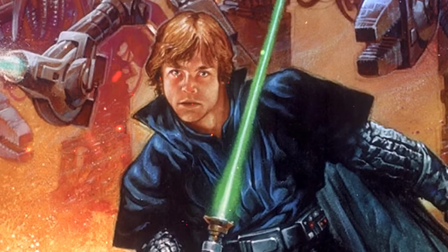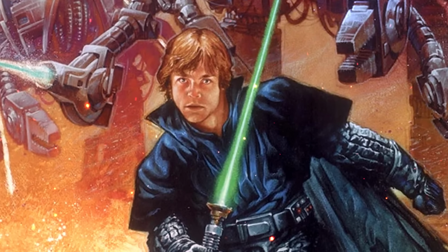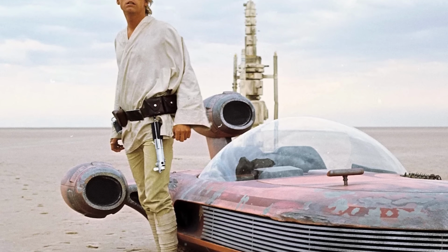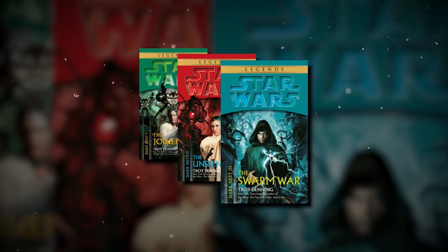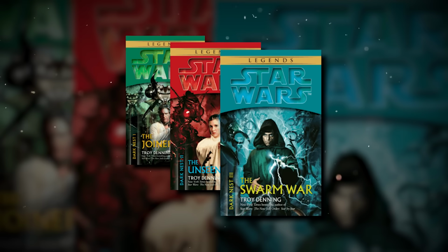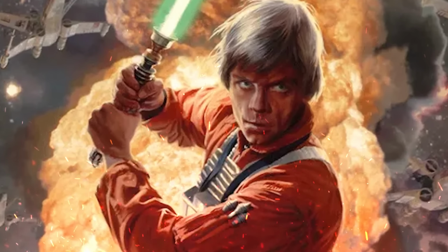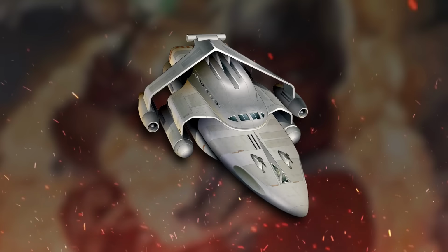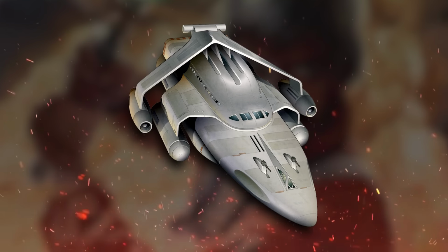Number 9, creating decoys of starships. In the Star Wars Legends continuity, Luke Skywalker demonstrated an extraordinary Force ability, crafting intricate illusions of starships. This feat is prominently showcased in Troy Denning's Dark Nest trilogy. In Dark Nest 1, The Joiner King, Luke conjures a detailed illusion of the Jade Shadow, his wife Mara Jade's vessel. The effort is so taxing that it leaves him physically debilitated.